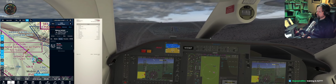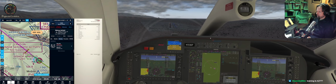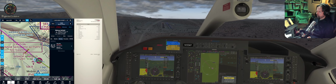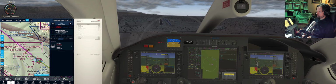Why does it say that? Is it because I don't have full flaps? Terrain ahead. 500. Terrain ahead. Yeah, I'm going to ignore that. I'm just going to do a touch and go here anyway.